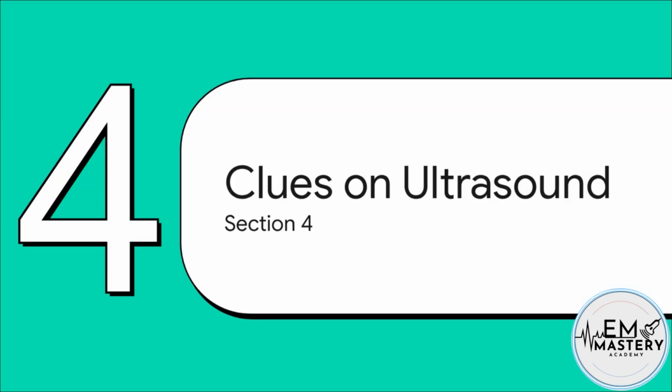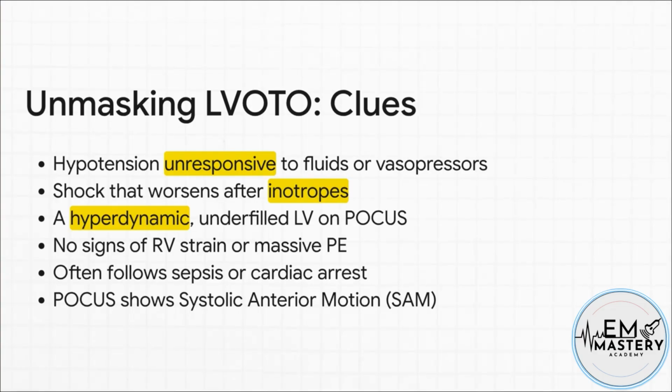So the million-dollar question is, how do we stop this? Well, you have to spot it first. And this is where that bedside ultrasound becomes your absolute best friend. Let's look at the clues. Okay, your spidey senses should be tingling if you've got a patient in shock who just isn't responding to pressors, or even worse, they're deteriorating after you give them inotropes. Then you put the ultrasound on their chest and you see a heart that's just squeezing like crazy in a tiny little chamber, and there's no other good reason for the shock, like a big clot in the lungs. You have to start thinking LVOTO. And the smoking gun, the thing that confirms it, is when you can actually see that mitral valve leaflet getting pulled forward, creating the blockage, seeing SAM in action.